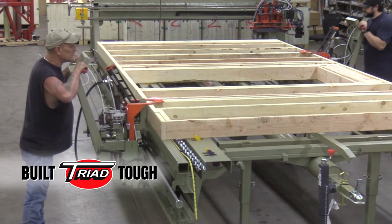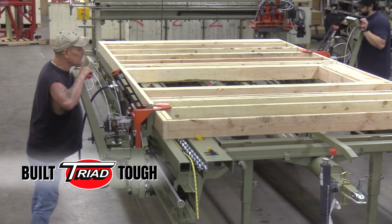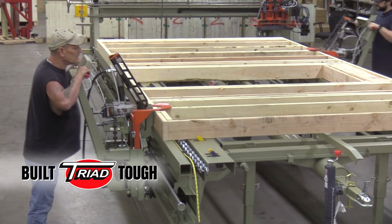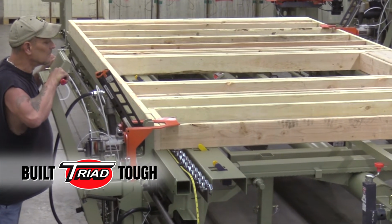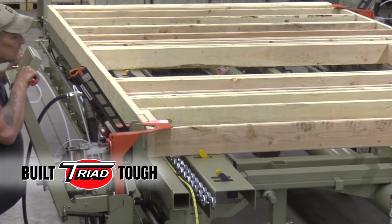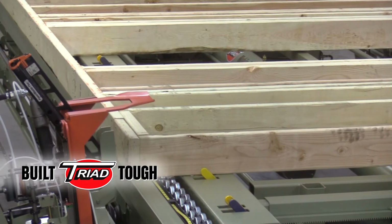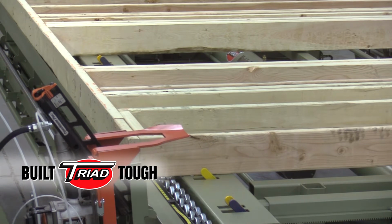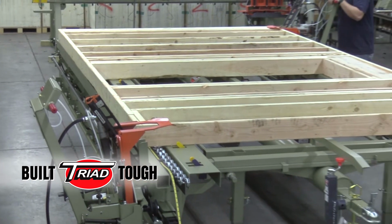Color-coded stud flippers facilitate fast and accurate stud placement with the most commonly used stud spacings. The table requires only 110 PSI and 110 volt. Note that mobile tables are not DOT approved.